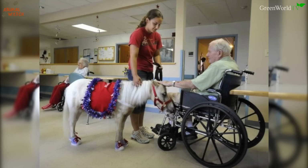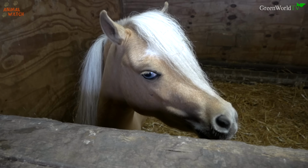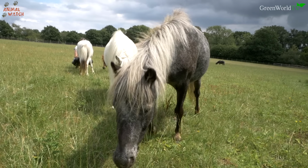When I've seen small horses before on the internet, it's usually horses suffering from dwarfism. These horses are not symmetrical looking, and it's obvious that there is something very wrong with them. So when I found out that a perfect, healthy miniature of a horse existed, I was so keen to meet them.